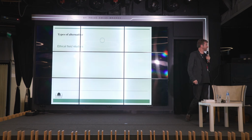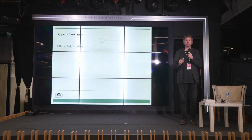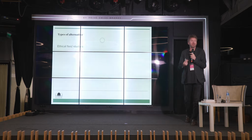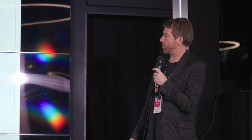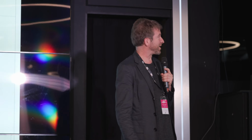And then finally, out of these types of alternatives, we have ethical field studies, as biology students getting out of the lab into the field. Observation has played such an important role within science education and science itself. So I think seeing animals, observing animals, seeing them in their ecological context is very important as a zoology student, as an ecology student. And that's certainly an area where I think there could be a lot of opportunities to further develop both new practical classes, new field work, but also replace some of the harmful animal use. So that's the end of that section.